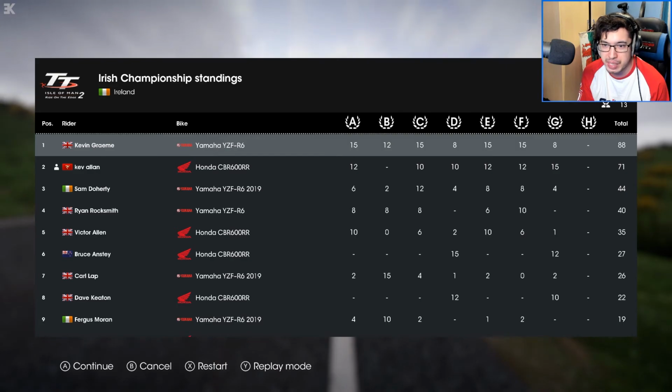So there's a 17-point gap heading to the season finale. So that means Graham has won it. Just, damn it. But we are guaranteed second. We're 27 points ahead of Sam Doherty. We have Rocksmith up to 4th, just 4 points behind the Irishman.